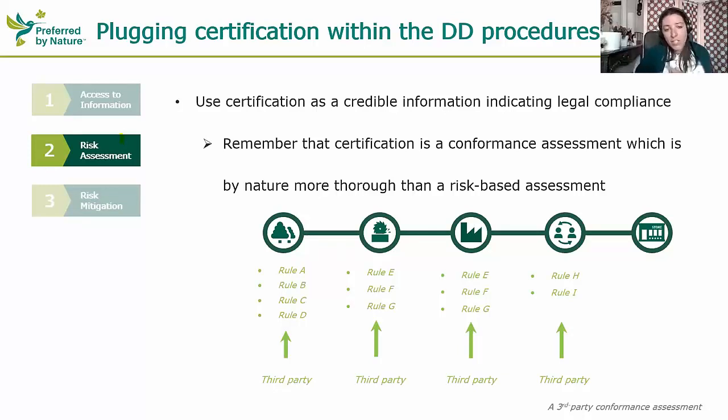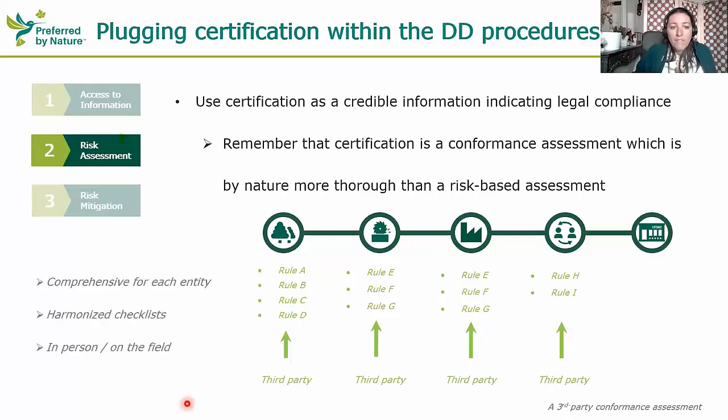You can visualize a conformance assessment such as certification this way. For all the entities down the supply chain, there will be a set of rules identified. Normally they cover legality. For all the set of rules, there will be a third party visiting this entity and running through the checklist, verifying that all the rules are complied with, right? This will happen for all the entities down the supply chain. So you have a comprehensive check happening for each entity. It is happening with harmonized checklists, so if this third party changes over the years, the checklist will still be the same. And these checks are happening in person and in the field.